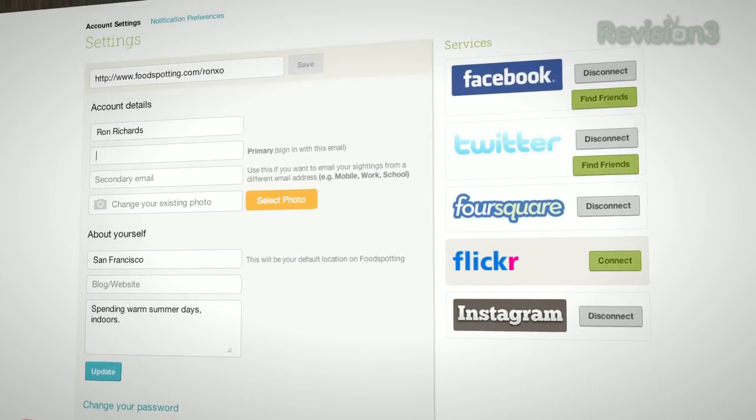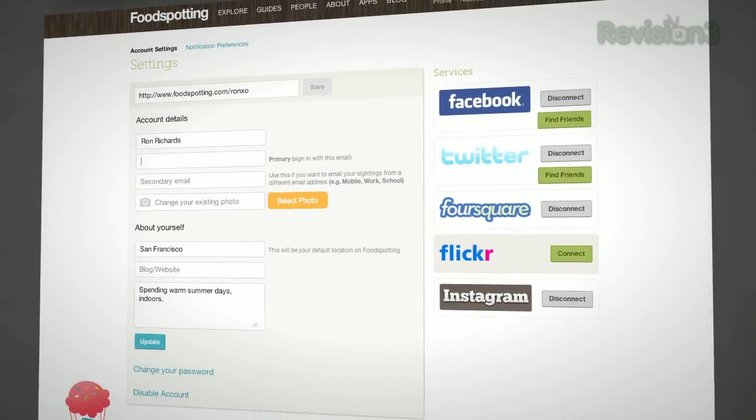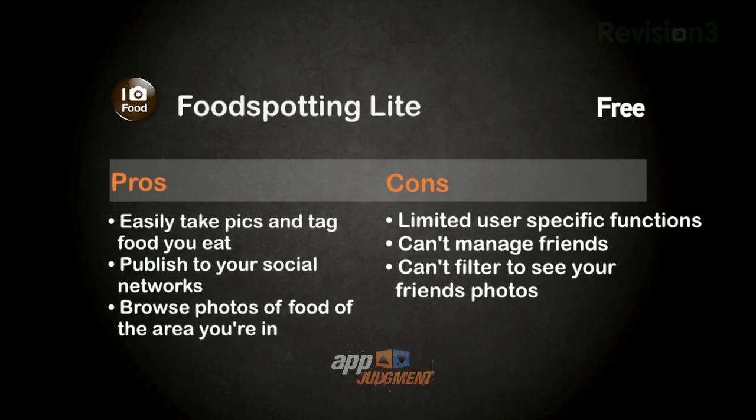It's a bit of a bummer that all the social aspects of the app are on the website, as well as the fact that there's no cool widget to put on my home screen to show me food around me. But despite all that, Foodspotting does what it sets out to do.